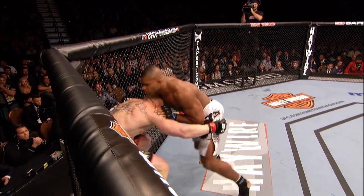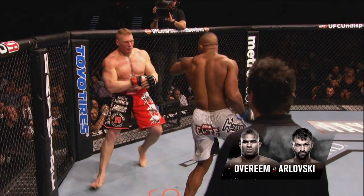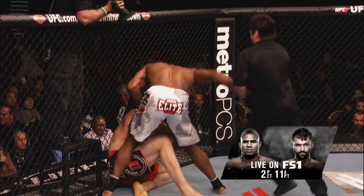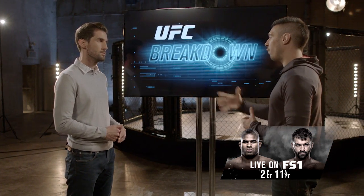Look at that beautiful knee to the midsection there that buckles Brock Lesnar, and then it was the shin across the ribs that really finished the fight off. You can see the reaction in Lesnar. He goes down and Overeem jumps on him for the finish. You know, it's a strategic approach to many different types of fighters, different body types and different skill sets.